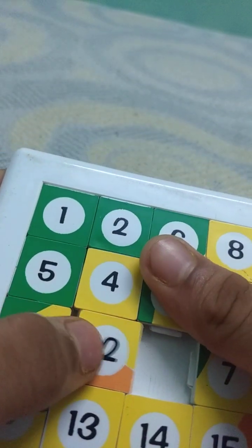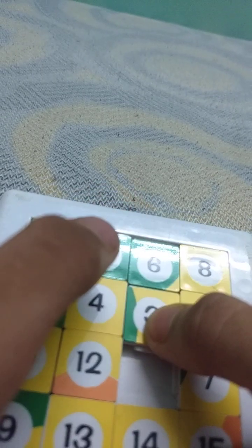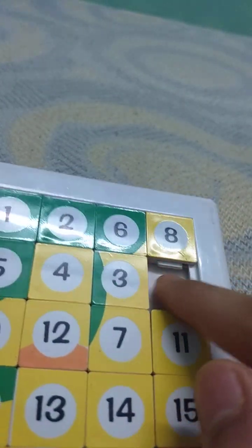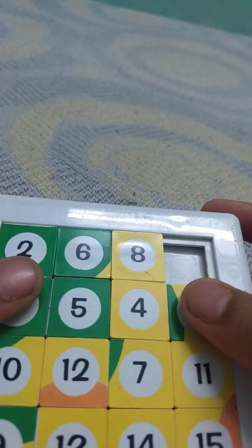What you have to do now is a trick. If 3 is over here and 4 is over here, you have to somehow swap them so that you can get 4 and 3 over here. Then you have to take whatever number is here and whatever is over here, bring the hole over here, do it like this, and take this 5 over here, take this 1, and push all of this.